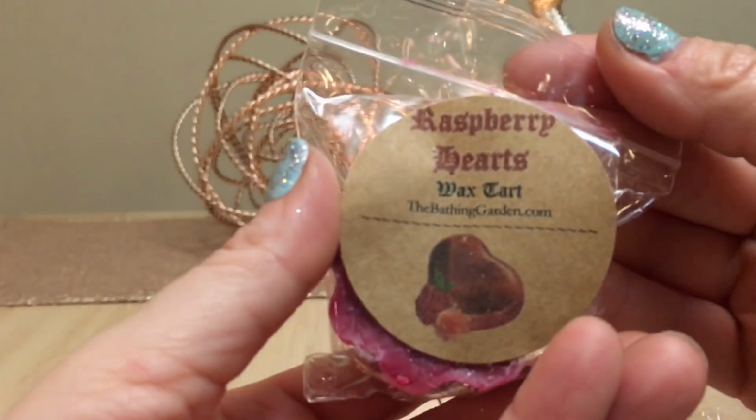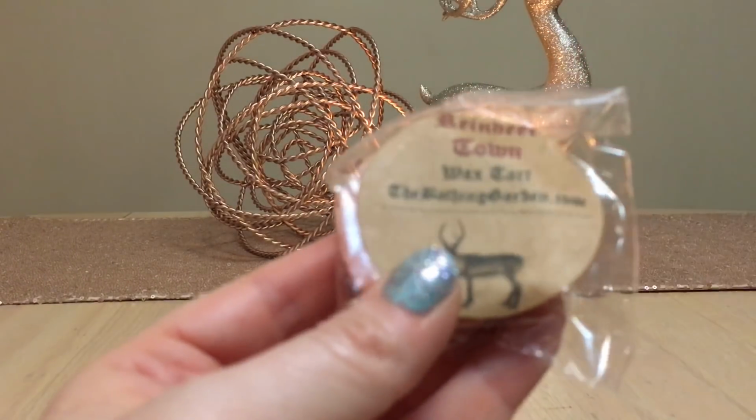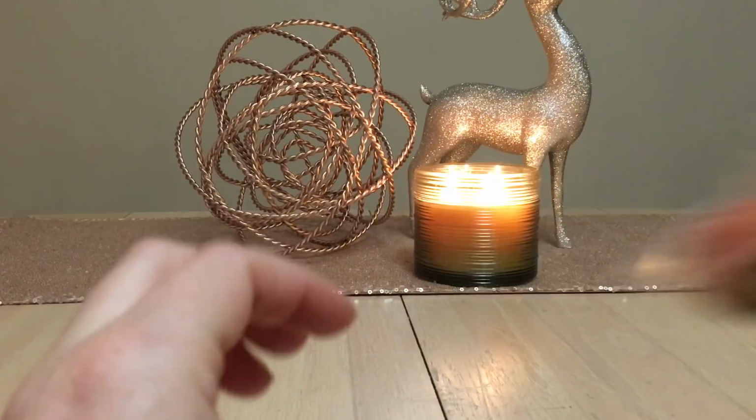Raspberry Hearts, I've had this before. I like it very much. I've already had this before in wax last year. That was really good. And Reindeer Town, which we will get to shortly. This is a sample. I also have some coming up.